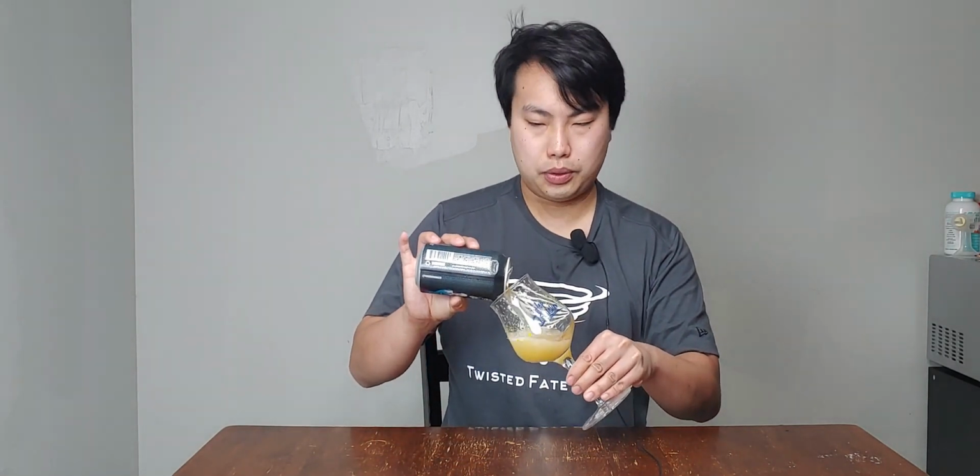This is part of the Voodoo Ranger series, and this is Y2K IPA. I think it's Cascade, Centennial, Citra, Simcoe, so two of the older hops, two of the relatively newer hops. It's 6.9%, right, yeah.